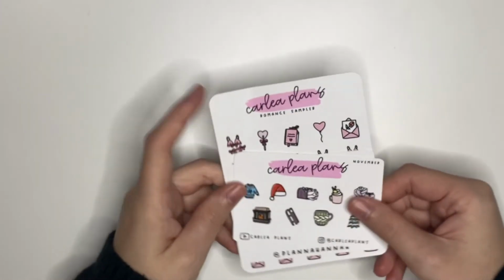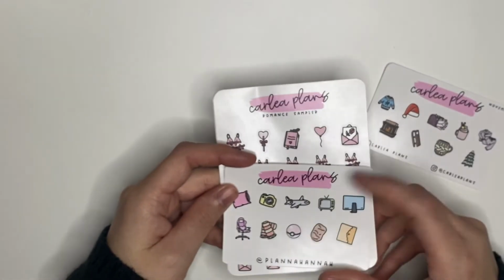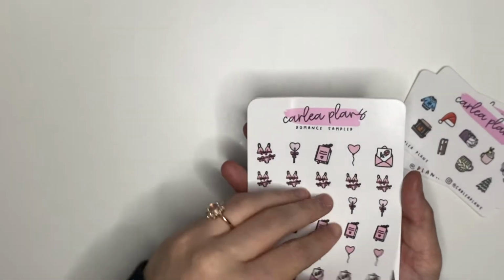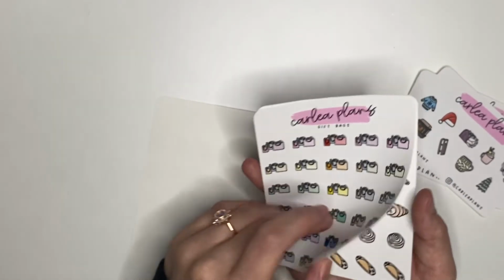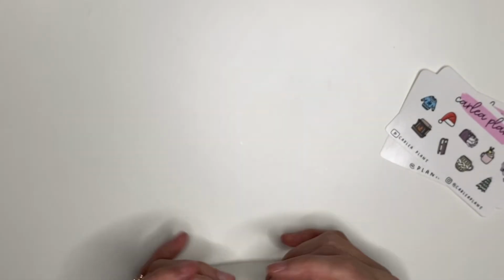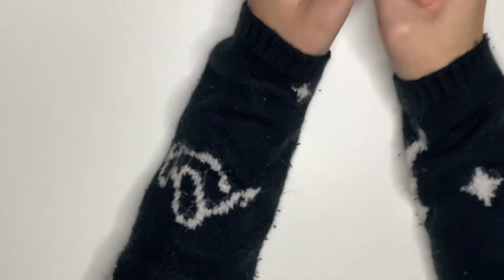Okay, so this was the November freebie. You can't get it anymore, sorry. This was my old freebie. You can't get this anymore, sorry. And then I picked up a couple of these Valentine's Day sheets, this romance sampler. I picked up the instant photos, the gift bags, which I use as shopping bags. I got this in assorted, and the bakery pastries. That was a pretty minimal order from me, from Carly. Usually my orders are obnoxious, but I'm trying to be realistic on what I will actually use.